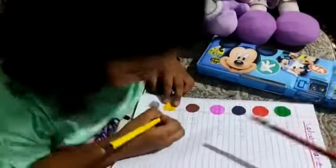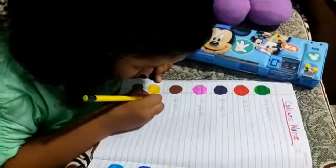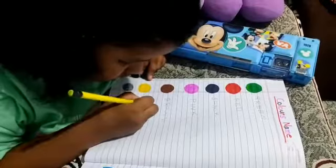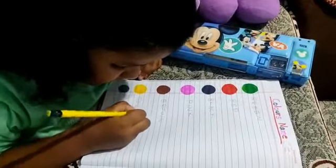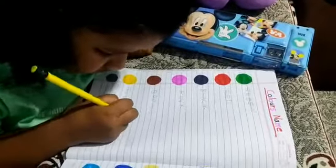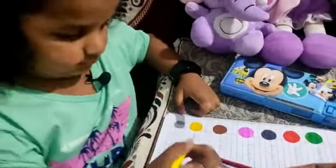Yellow. No. Golden. What is this color? Golden. Yeah, golden. Spelling of golden? G O L. D. E. N. Golden. Very good. G-O-L-D-E-N. Yeah.